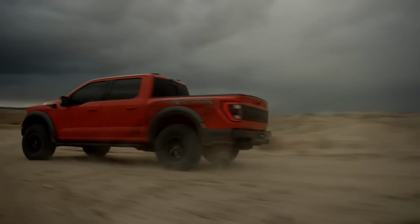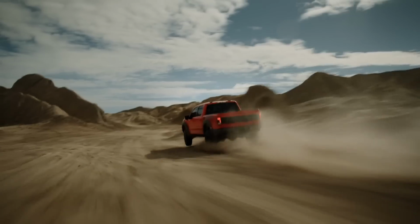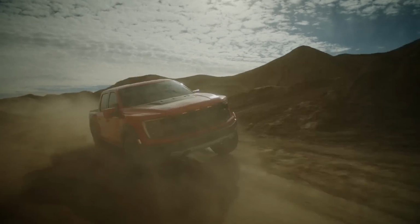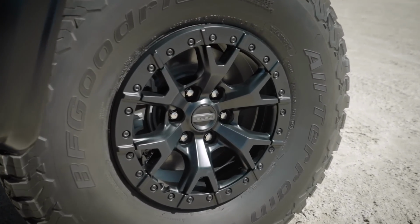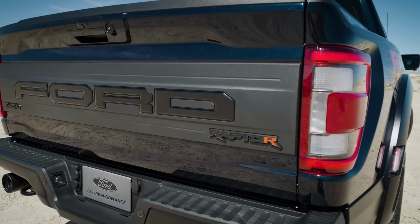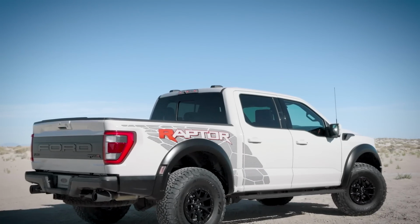The Raptor R will only come in one configuration, with the crew cab, shorter 5.5-foot bed, and 37-inch tires. This technically is the only truck in the world that comes standard from the factory with 37-inch tires. Yes, the new GM Hummer EV does have optional 37s, but these come as standard, which give the Raptor R a ground clearance of 13.1 inches. That's 1.3 extra inches of clearance over the TRX.